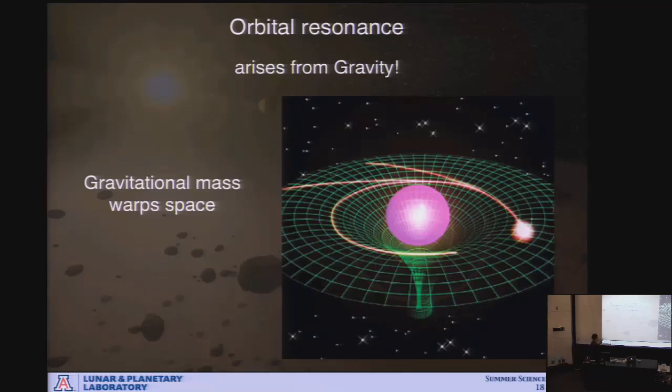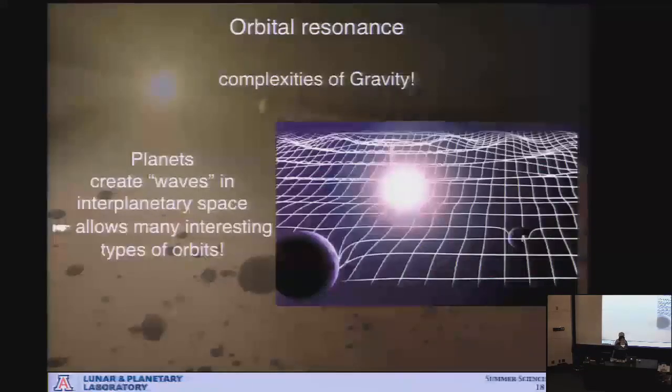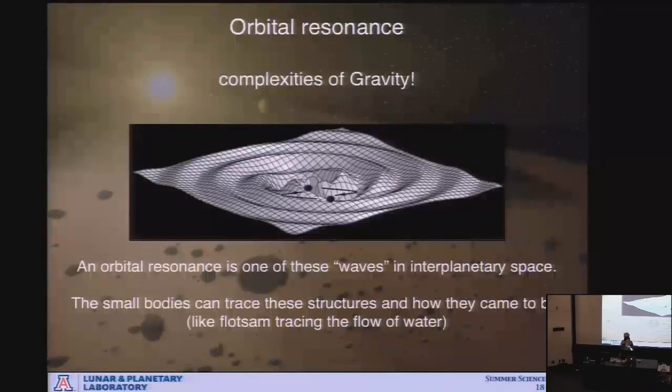But when there are many planets, the planets' gravity creates waves in the fabric of space in interplanetary space. When we have the gravity of many planets acting together, superposed, we get these waves. And this allows for many, many interesting kinds of orbits. We actually use this to send spacecraft out to large distances, like in the outer solar system. So an orbital resonance is one of these waves in space.